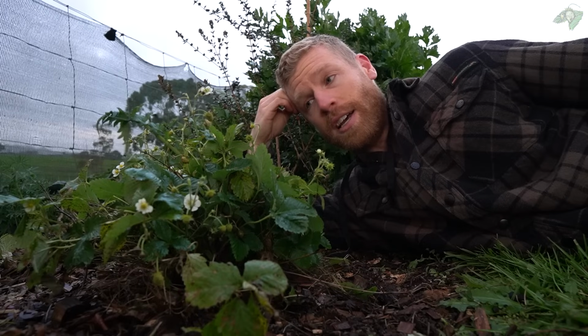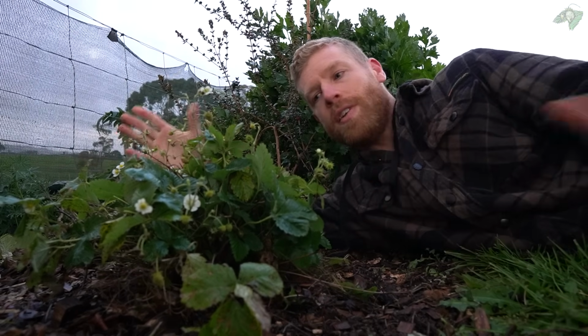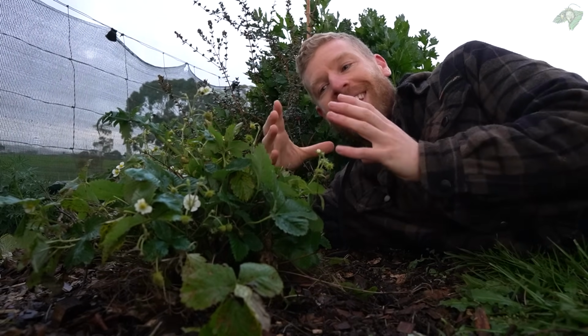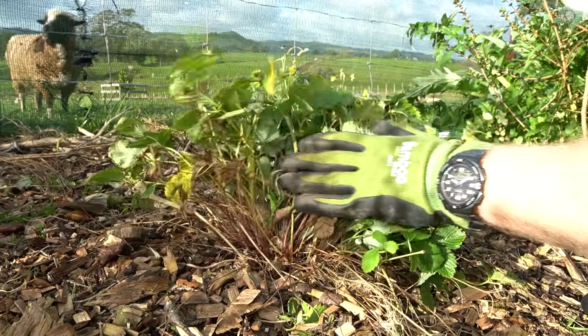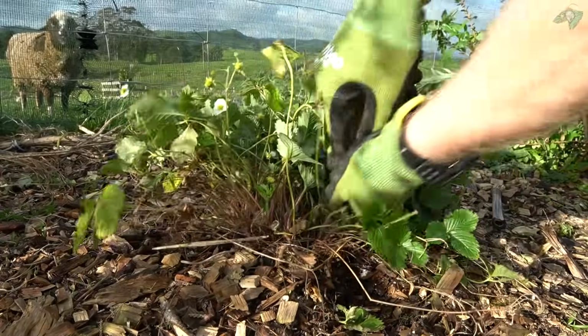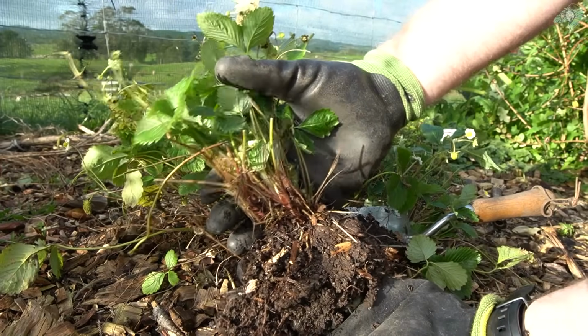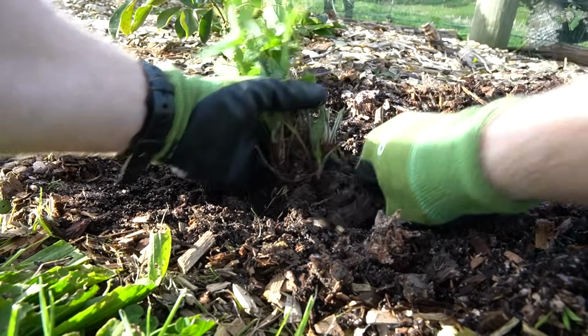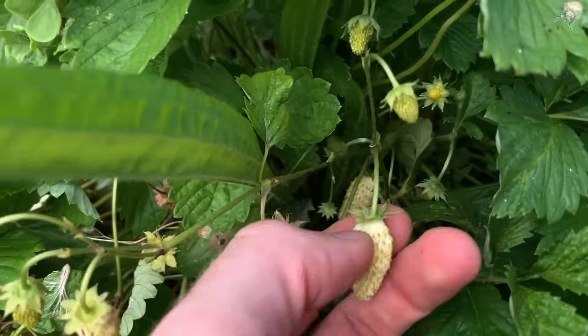They also don't throw out runners. So they're a great ground cover plant that doesn't take over. They stay where you put them, and the plants just kind of reproduce slowly outwards in a clump. So you can just get in there with a trowel or a spade and just dig off a corner of the plant and then go and plant that somewhere else or give it to a friend or whatever you want, and that will produce another plant and grow yourself a bunch more berries really quickly.